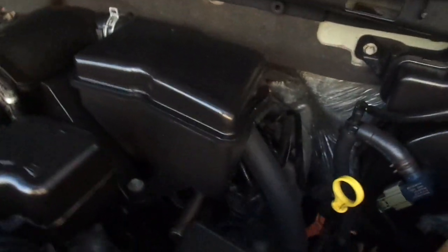Just really, really nice. You can see there. Look, even that doesn't have rust on it. Boy, I like living down here in the South. Every nut and bolt's like that. It's all just perfection. All looks great.